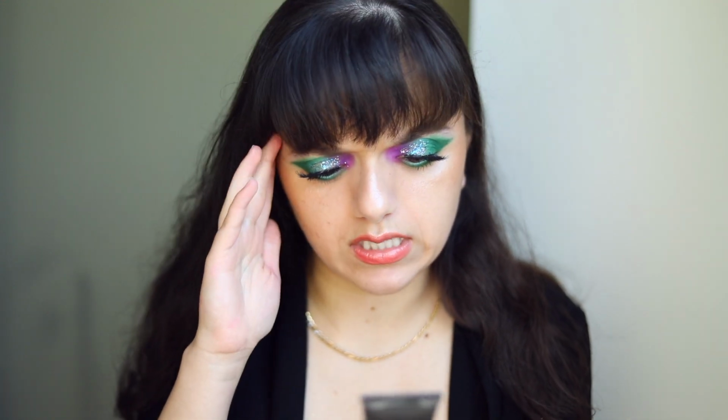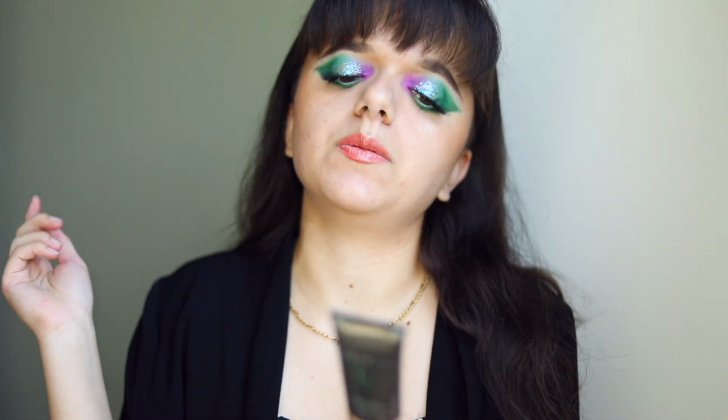Next up, I have the Cover FX Natural Finish Oil-Free Foundation. This surprised me. It's a medium coverage. It's not the most high coverage of them all, and it is a pretty good match for my skin. It had this particular shade, I think it's G30, has a little bit of a golden undertone. I actually was going into this and I had no idea how this foundation would perform. I had no idea how it would wear.